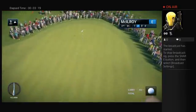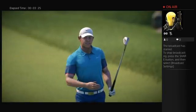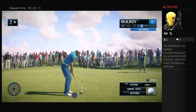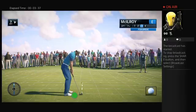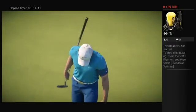Well, this one should be safely on deck here. That is an excellent play right there. The approach, giving him another good look. And now he has this for the birdie. So into red figures at 1 under.